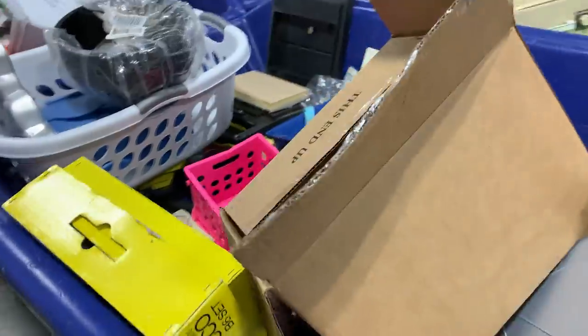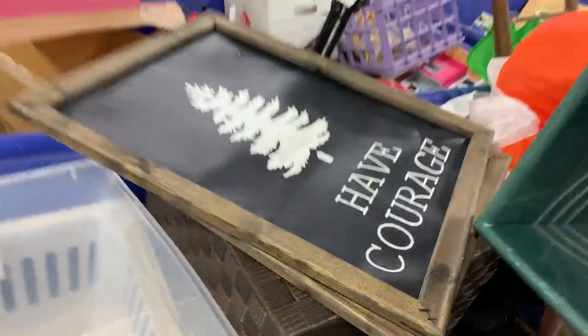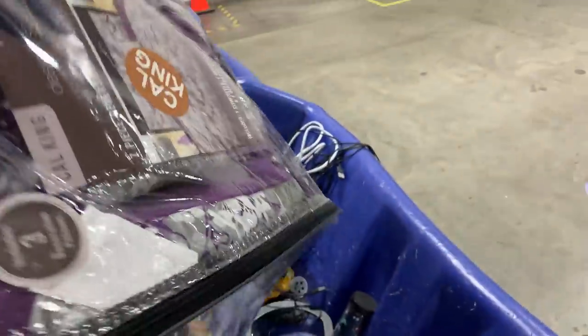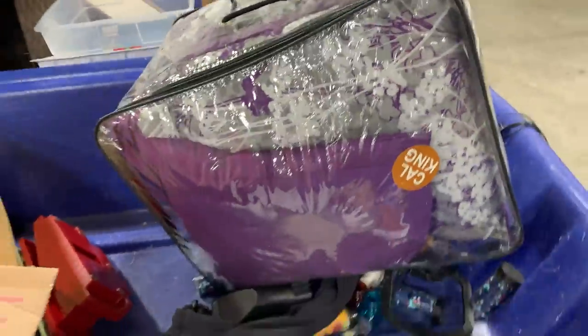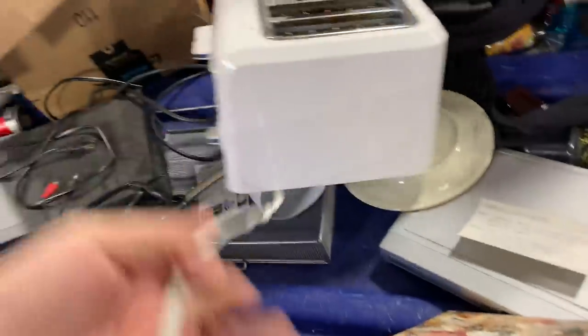Alright, so, this is a beautiful box. No. Pretty cool. Oh, these containers are really nice. What's this? Weird contraption. Oh, I don't know. There's a sleeping bag in there. Have courage. I'm just looking all around. Look at this Cal King bed design. Purple toaster. Huh. I wonder if this works. John's been wanting a four-way. I'm not dealing with it. We have the toaster oven now.